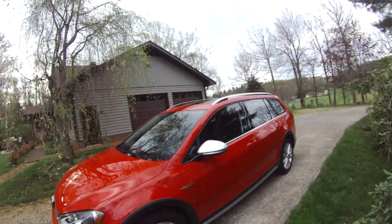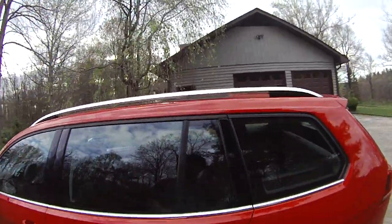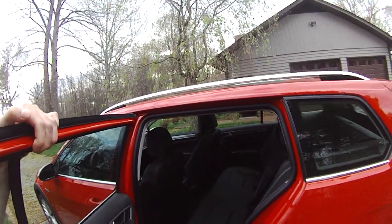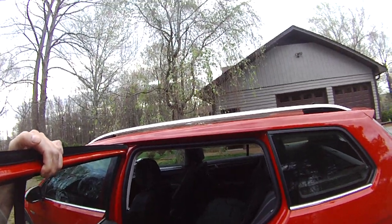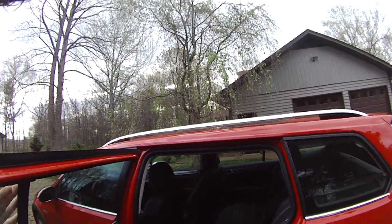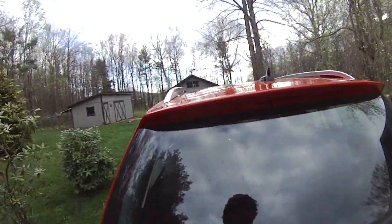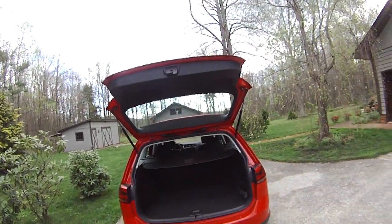If you go and look at the specifications of these two cars, you will find that the Subaru's got about 3 inches more legroom in the back, and that's pretty significant. Now, cargo-wise, the Subaru has an advantage, but it's not huge. I think it's about 5 to 8 cubic feet more cargo capacity than this thing has. But the wagon layout in both cases is extremely useful.